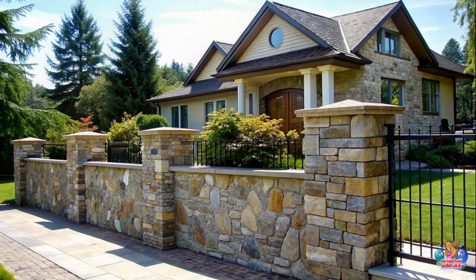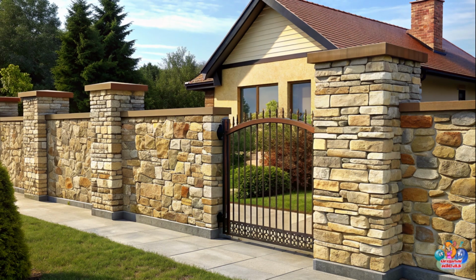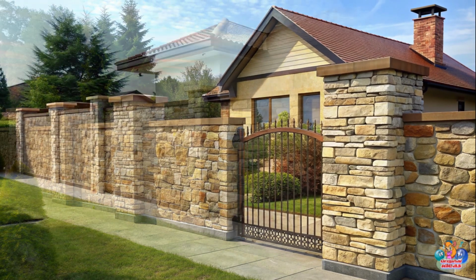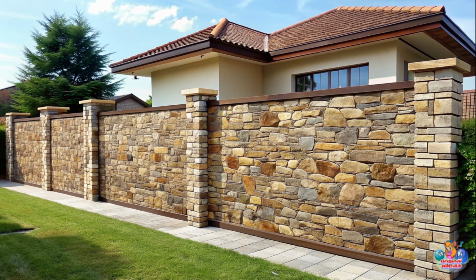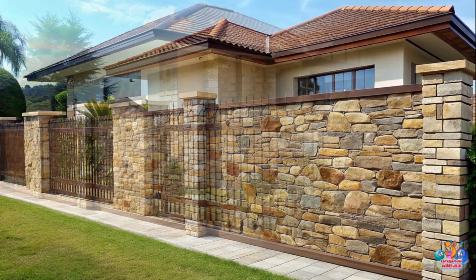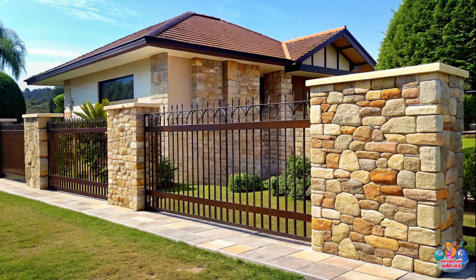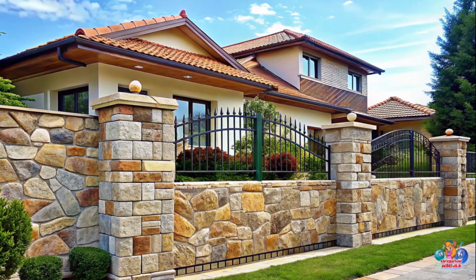The artistry of stone craftsmanship. Stone fences are a testament to the exquisite artistry and skill of stone craftsmen. These talented individuals transform raw natural stone into stunning works of art. Each stone is meticulously hand-picked, cut, and shaped to create unique designs that are both visually appealing and structurally sound. The craftsmanship involved in creating these fences is truly awe-inspiring.